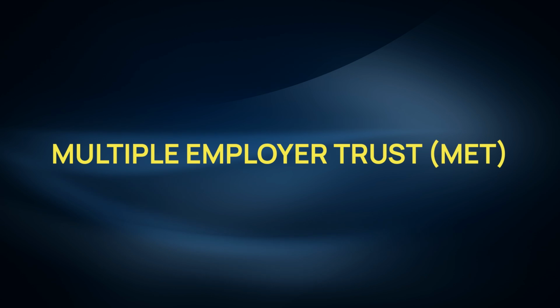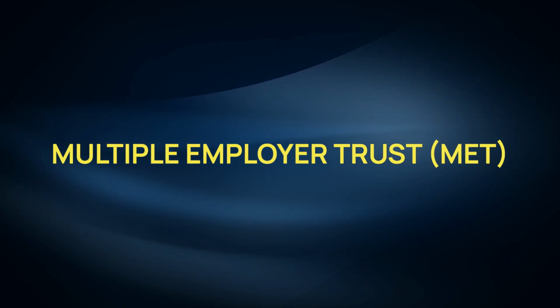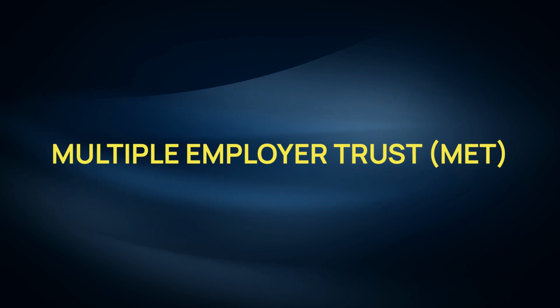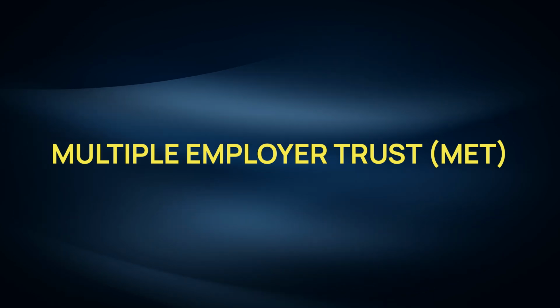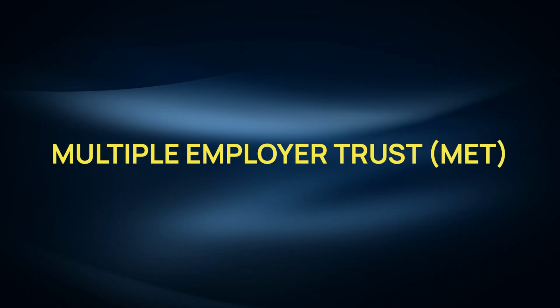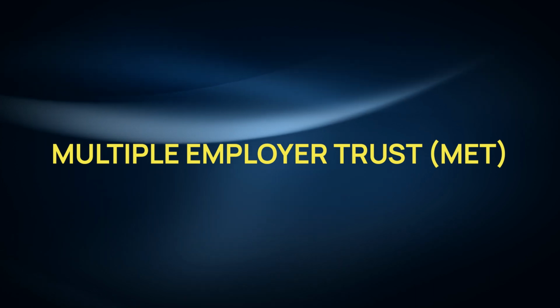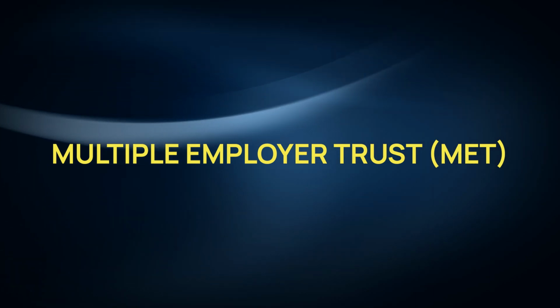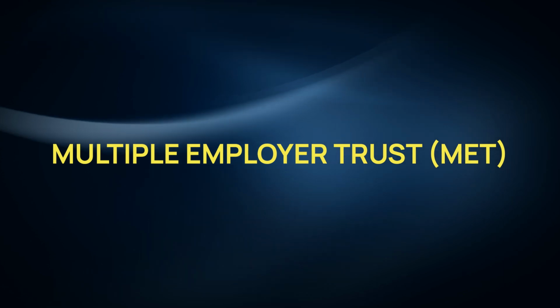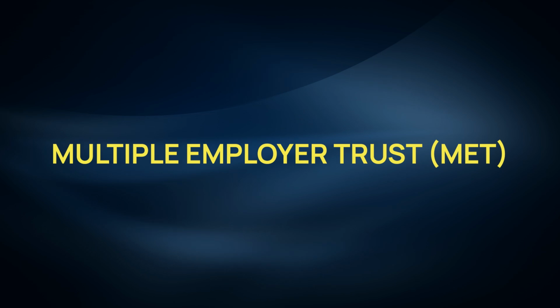Multiple Employer Trust, MET. A multiple employer trust, MET, is a group insurance plan where several small businesses or employers come together to pool their resources and provide health insurance or other benefits to their employees. By participating in a MET, these employers can take advantage of the larger group to negotiate better rates, lower premiums, and broader coverage, which might not be available to them individually due to the size of their workforce.